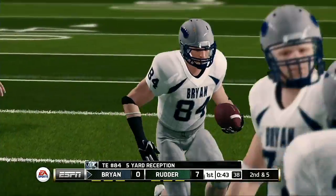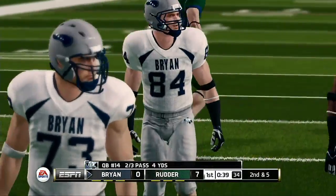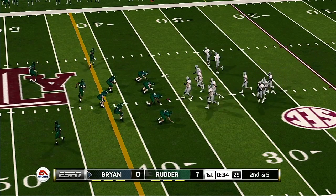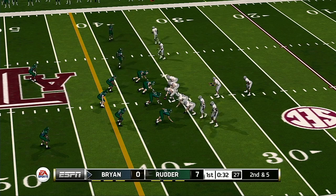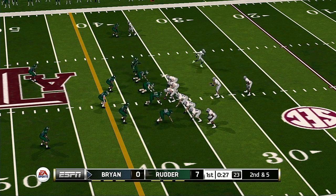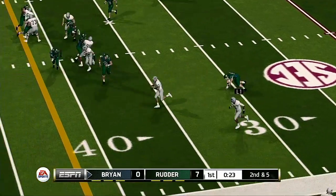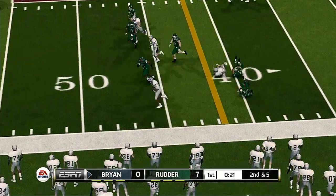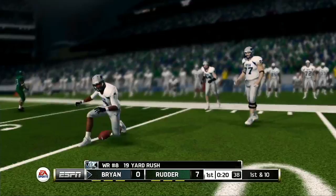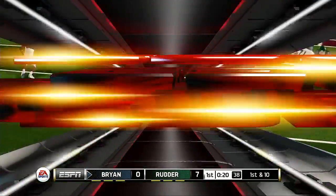Completes it, but he can't shake the defense. From their own 36-yard line, it's second down. And now he pitches it. Gets out to around the 45. You're always looking for ways to get your playmakers involved, whether it's handing it off or just throwing it to them.